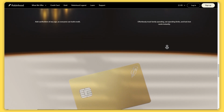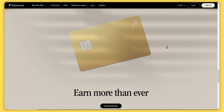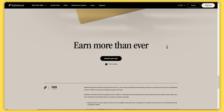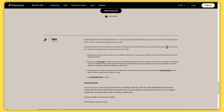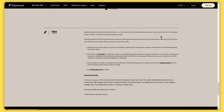So in summary, the Robinhood Gold Card is a solid option for cashback rewards and travel perks, but shines best for those already invested in Robinhood services. As always, consult with a financial advisor to see if these cards align with your goals.